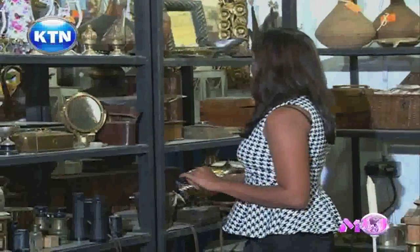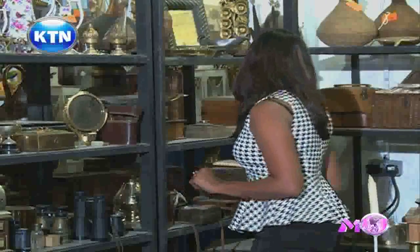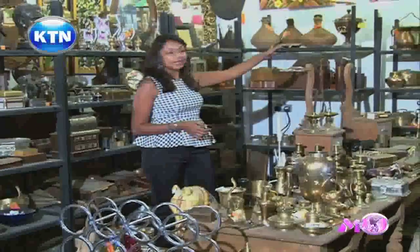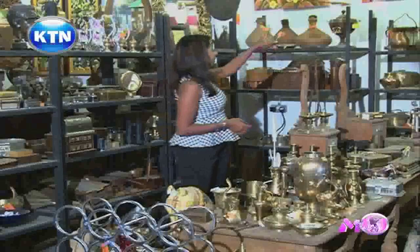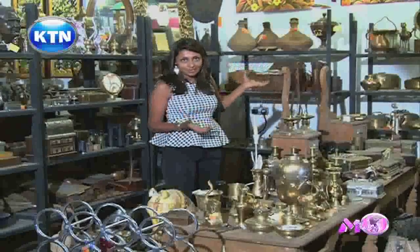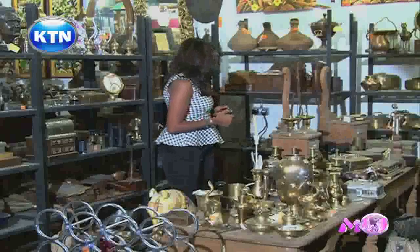We also have some great African baskets, a lot of Africana milk pots, milk baskets. We have another selection of ship lanterns up there. So again, they can all be lit up and utilized as an actual accessory in the house or lighting.